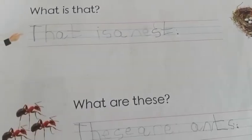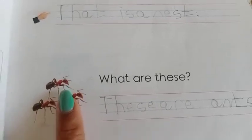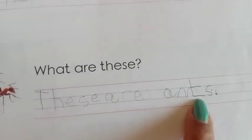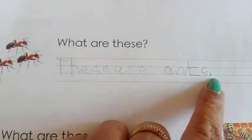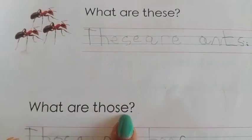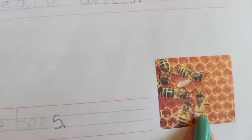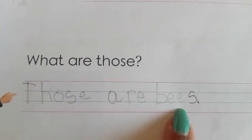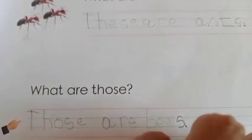Next. What are these? These are ants. What are those? You have to put full stop, remember, after every sentence. What are those? Those are bees. Now turn.